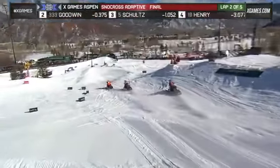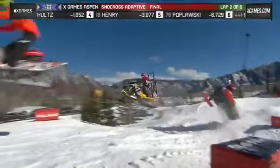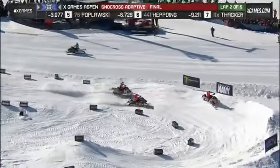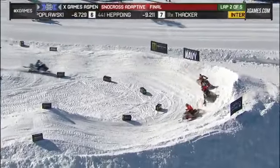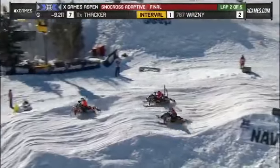This is a relatively short race. We got 5 laps. And you saw that taking a look to the inside was Schultz. I'm surprised he hasn't tried to make that move yet. This is not a long race. And Wozni is actually starting to put a little bit of gap.